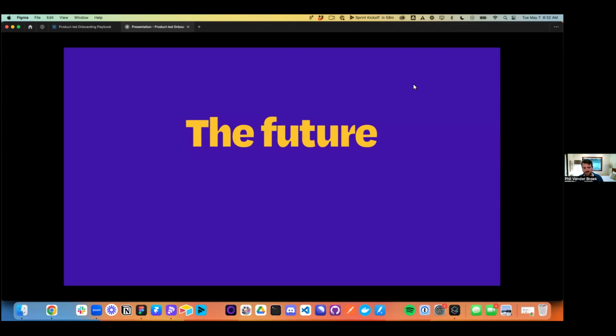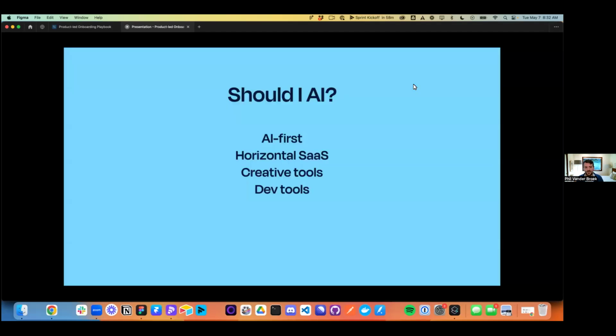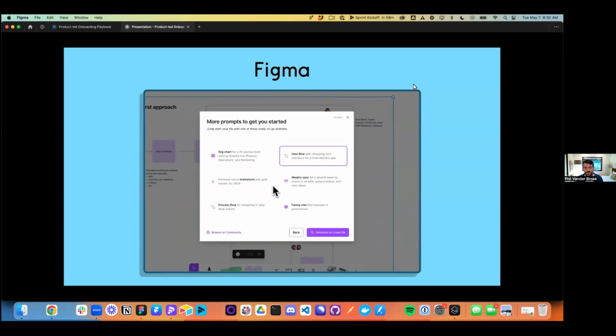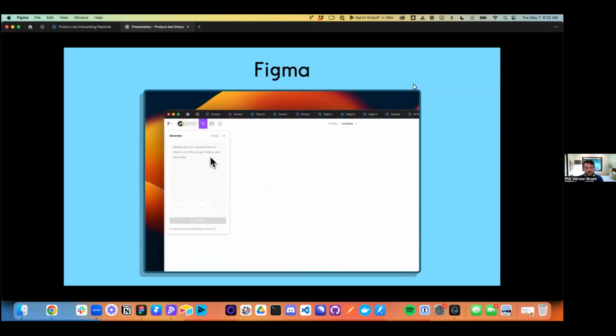Okay, I'm going to breeze through this, but there were quite a few questions about what's the future of product-led onboarding. In particular, what about AI? And a big question like, should I AI? I would say, if you're AI first, horizontal SaaS, creative tools, or dev tools, there's a really good opportunity to use AI. Figma is super interesting because they've started to replace templates with AI prompts, which is interesting because it does still achieve the same goal as templates, but you can personalize them with your own prompt.